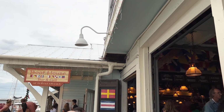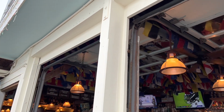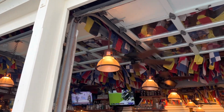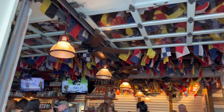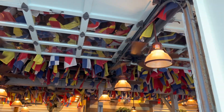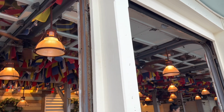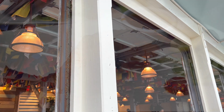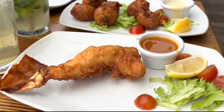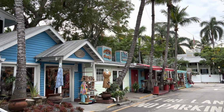After we returned to the dock, we decided to have lunch at a restaurant on the water called Turtle Crawls. There are lots of great restaurants to choose from in Key West, so we decided to have an appetizer and walk around to some other places and create our own food tour. We ordered the fried lobster tail on a stick and some conch fritters, both of which are local specialties.